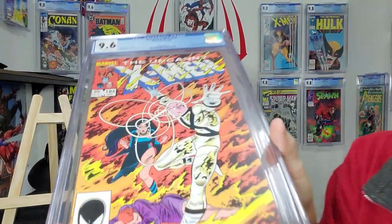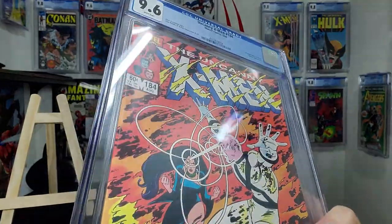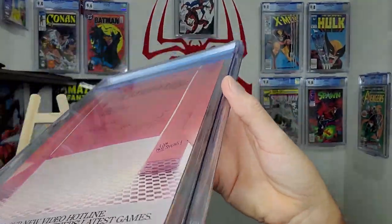So I was worried that the grader wouldn't know what he was doing and give me a 9.6 because of that. But correct me if I'm wrong, I'm gonna look again just to make sure I'm not remembering incorrectly. But I'm pretty sure that is the reason I got it, because the spine is ridiculously flawless on this book. Nothing on the back.